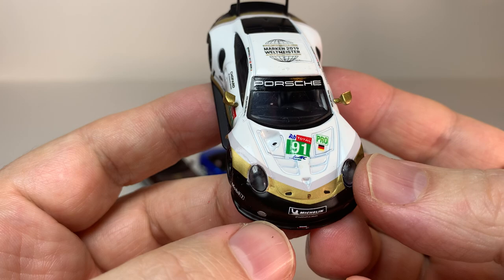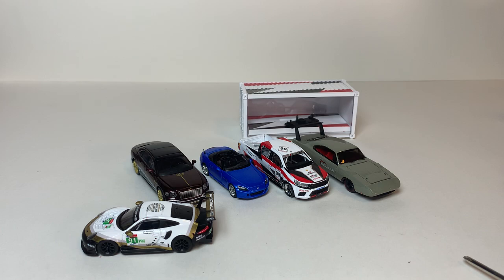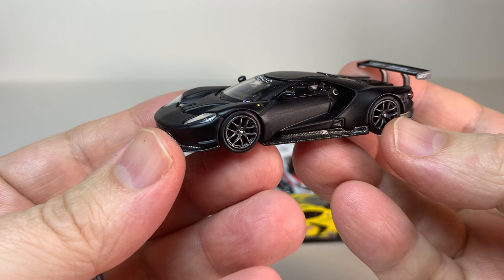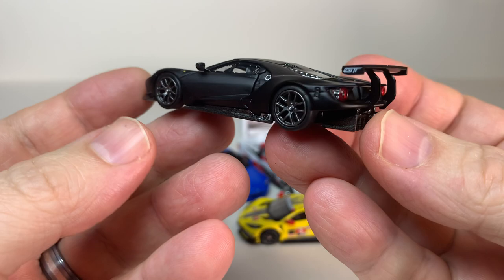But yeah, so this is very cool. So we're going to keep him right there, and we're going to pull out a couple other models. So we've seen this Corvette C8R. This is from MiniGT. We'll add him there. And then we have, from MiniGT as well, the Ford GT LM in the test car livery. So this all black livery.